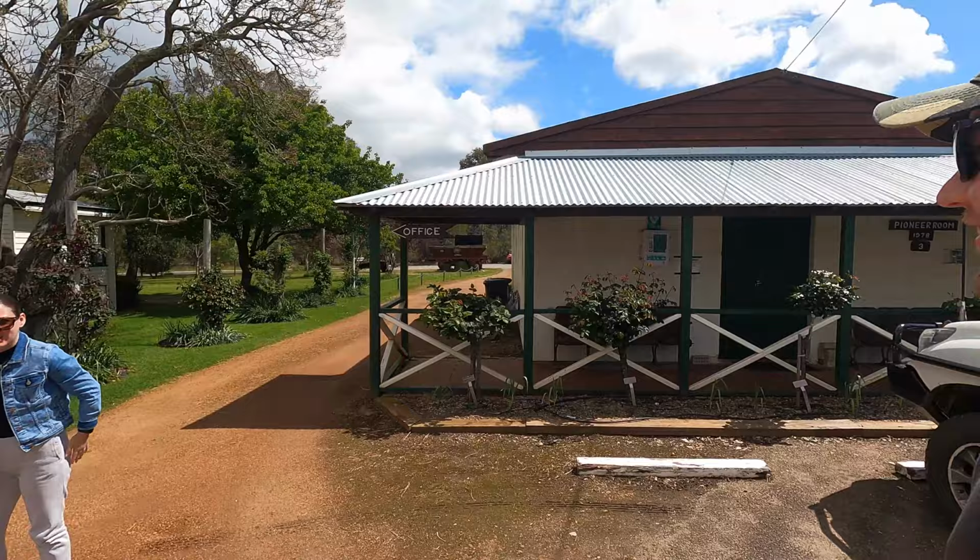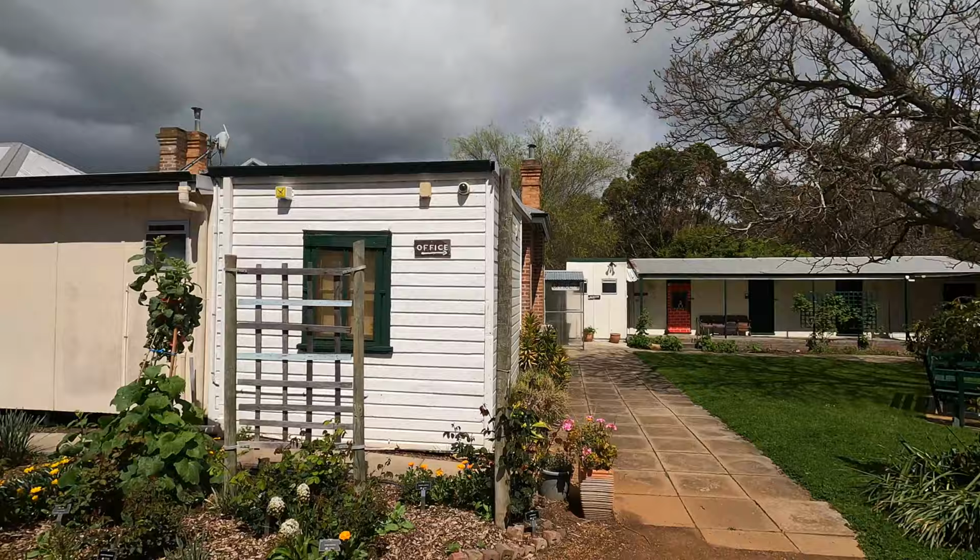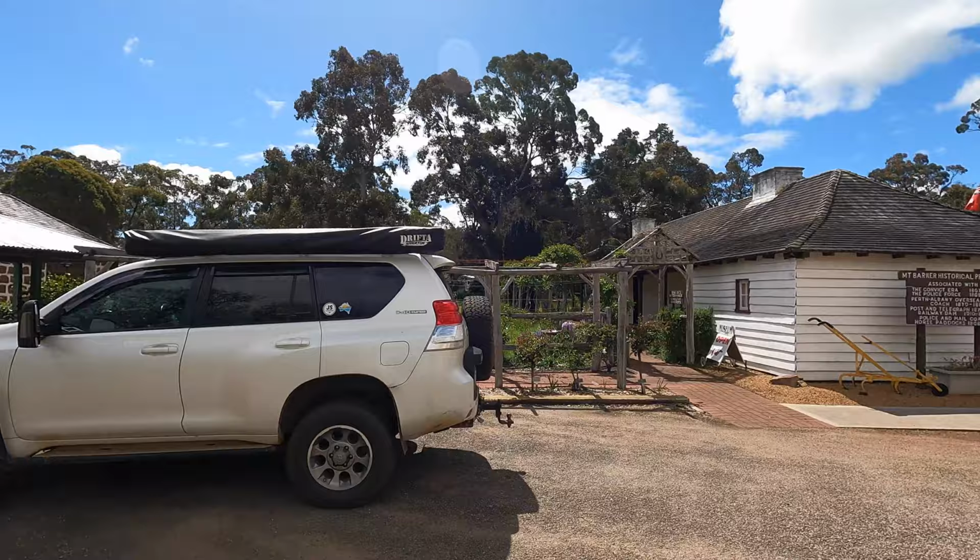Righto, just off the main road, straight into Mount Barker here is the museum. But I feel like they've hidden that sign for a reason. Yeah, there is a sign out the front saying open weekend, so we're not too sure if it's open during the week. It is Friday.